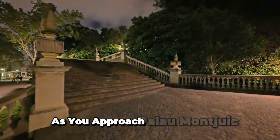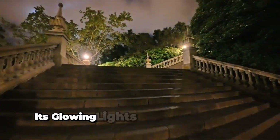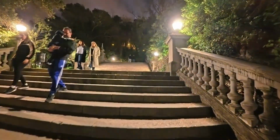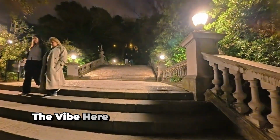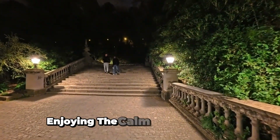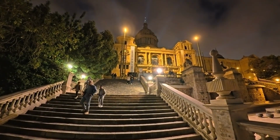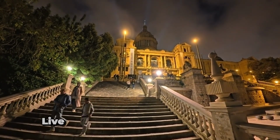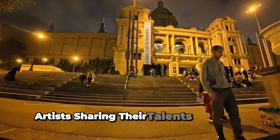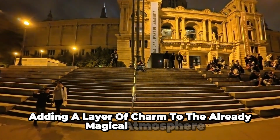As you approach Palau Montjuïc, the majestic structure stands tall, its glowing lights casting a soft aura over the surrounding area. The vibe here is relaxed. People linger on the steps, enjoying the calm of the evening, with the city sprawling out behind them. Live performances often fill the air, artists sharing their talents with the public, adding a layer of charm to the already magical atmosphere.